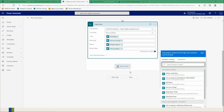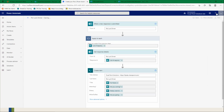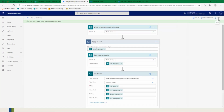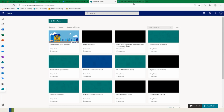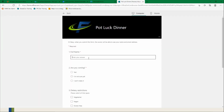So once I have those mapped, I can hit save. When it saves, then these will highlight. Typically, I always say, okay, go check. Oh, I have no errors, no warnings. Sweet. And then I can run a test. I'm going to manually go submit this. So I'm going to hit test. Then I come back here and go to preview and fill this in.